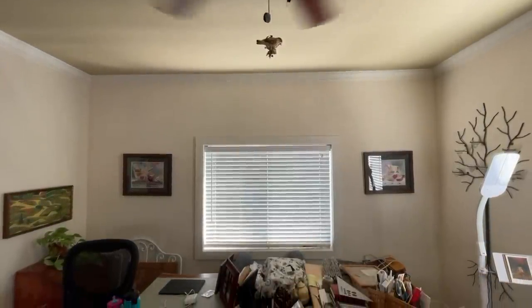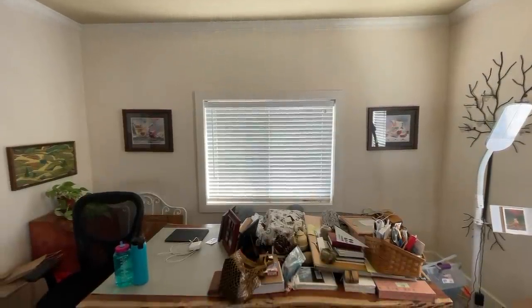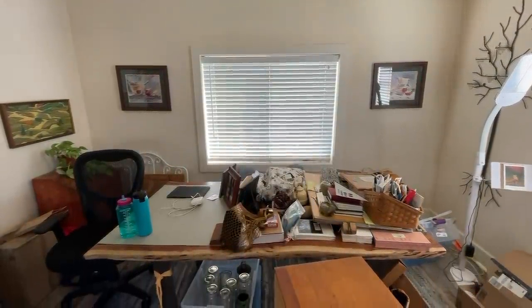We want to kind of scale back and try to just incorporate the pieces that my mother-in-law already has and only buy what's absolutely necessary for the space.